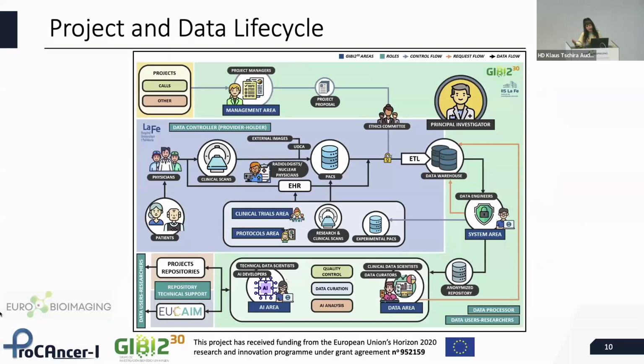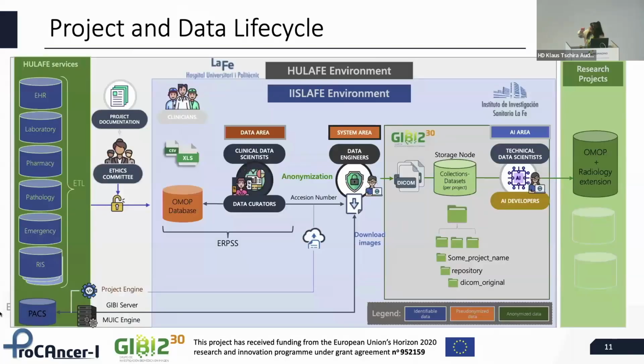a group that belongs to an institution that belongs to a hospital. So our data actually come from the hospital, from the patients that come there to be scanned and diagnosed. The procedure for us to acquire the data is that our data scientists have to go to the institution, and this institution actually has to go to the hospital to take the data.